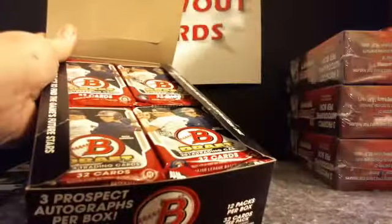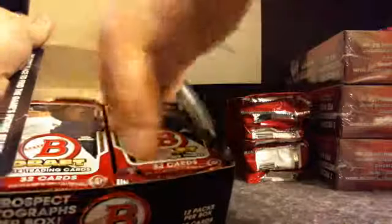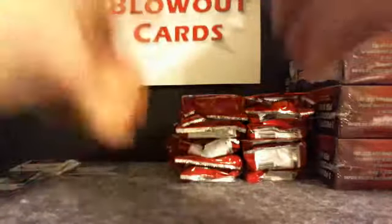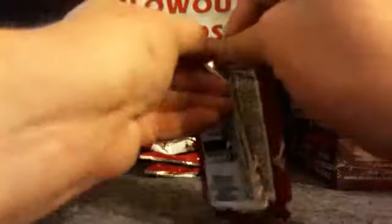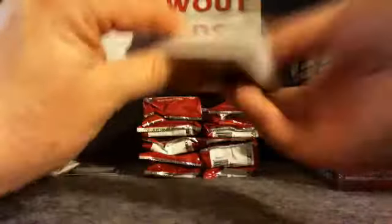I've opened 11 cases, including this one. But I've not done any eBay breaks for this product at all. The last product I did on eBay was Bowman Chrome. I'm not doing any more of those. I'd actually like to do a big Bowman Chrome break on Blowout. I still think it's a good product. I'm not sure if it'll fill right now with this out.